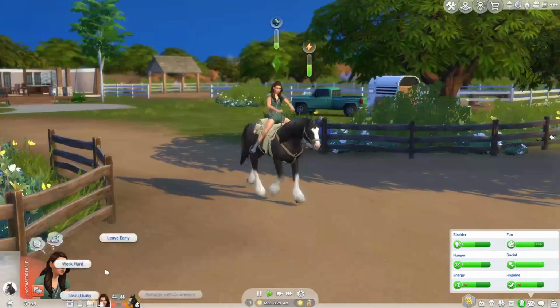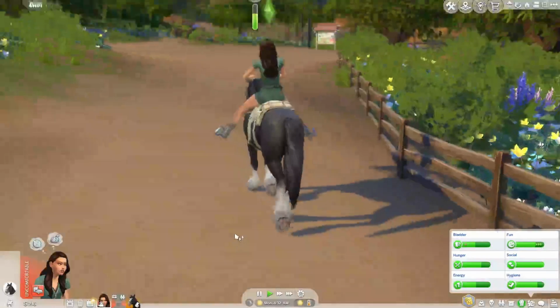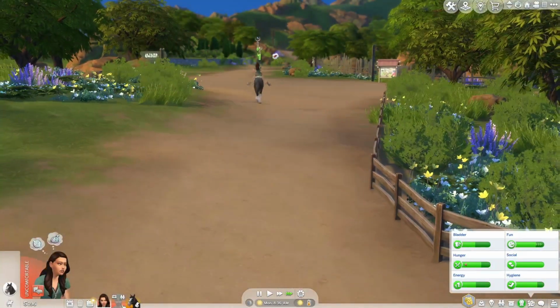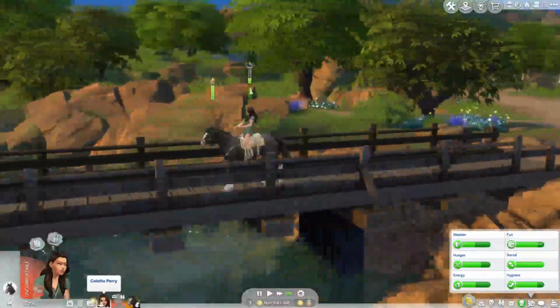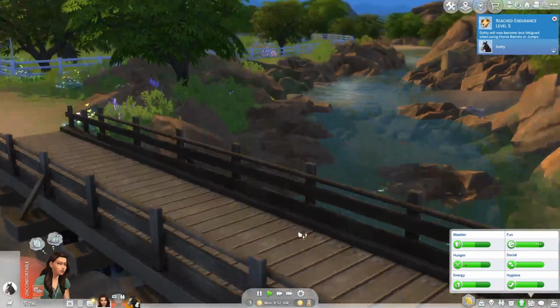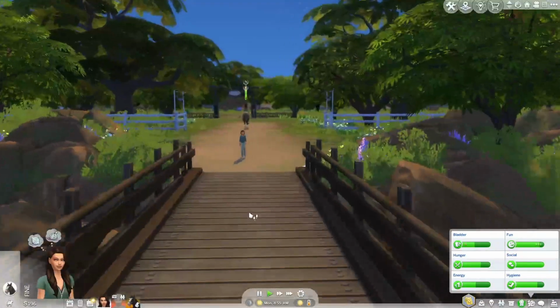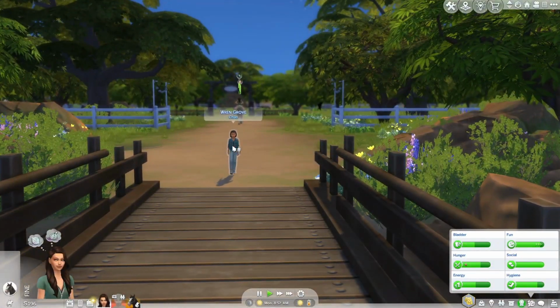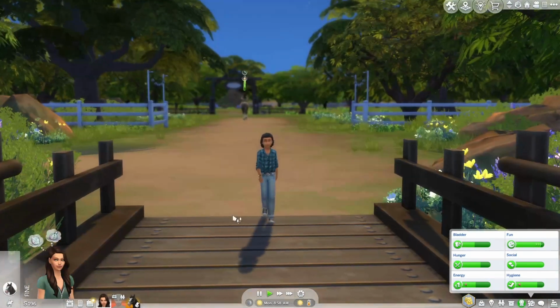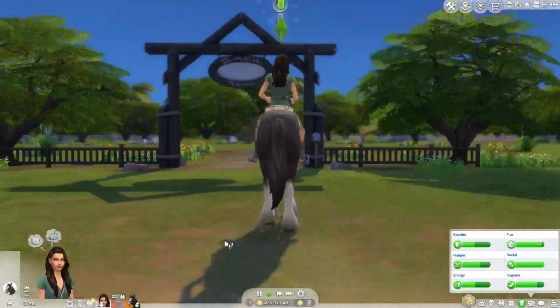So he's gonna work hard. He's not happy because he had cold oatmeal, but she's just gonna ride around and get her skill up. This world is so gorgeous. I mean, who wouldn't want to live there? Yes please. This is the little boy from the restaurant, Ren. It could be a girl, honestly, I'm not too sure. Either way, cute kid.